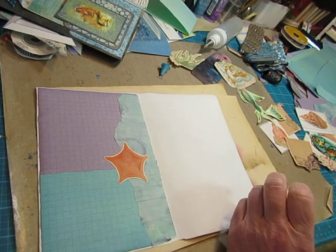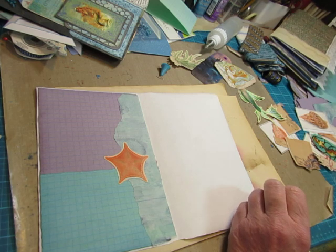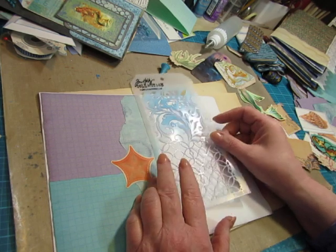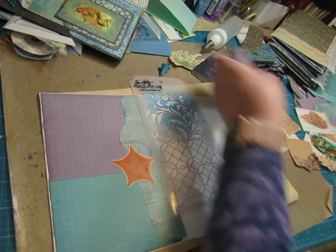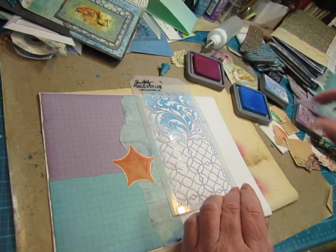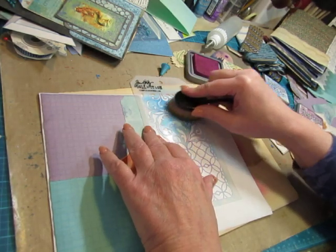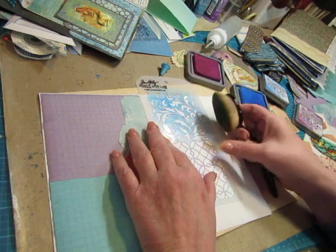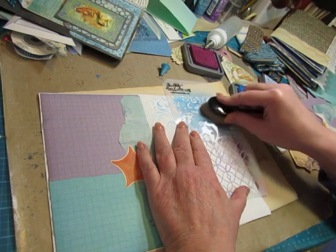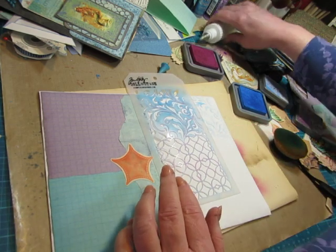Maybe I will just stencil on that page. I didn't mean to move that, but it shifted, so I just went ahead and moved it. I wanted to hold it in place so I could do this part. That's okay, they don't need to match up.